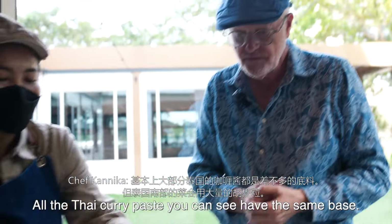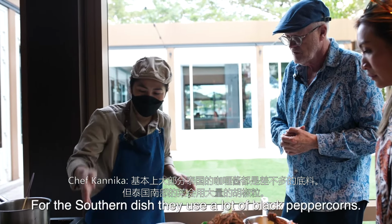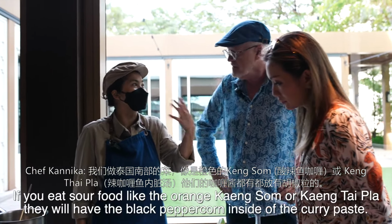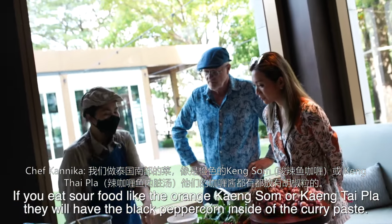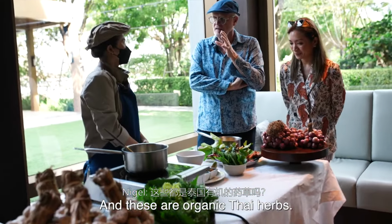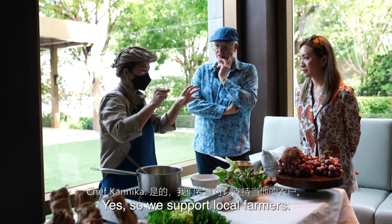Like all the Thai curry pastes, you can see they have the same base. For the southern dishes, they use a lot of black peppercorn, even in the orange gang som or the southern gang tai pla. They will have the black peppercorn inside the curry paste. And these are organic? Yes, so we support local farmers directly.